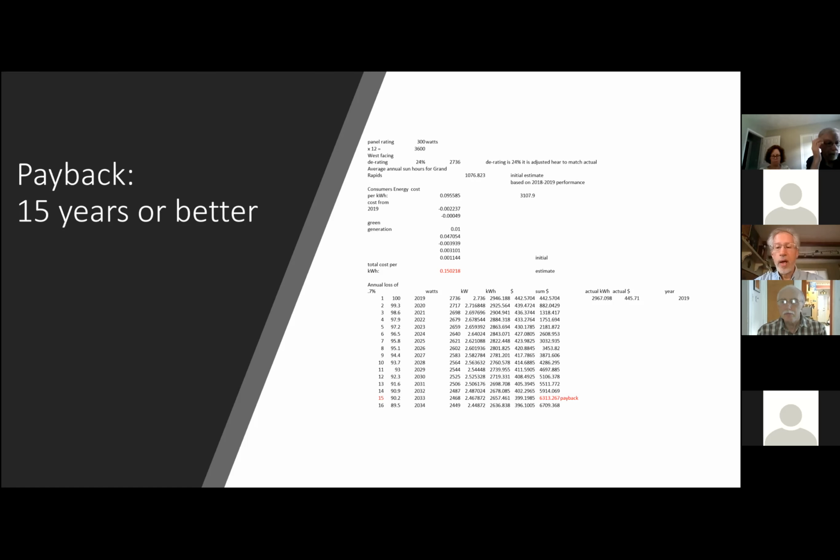And either I or whoever owns the house at that point can decide, do they want to keep them, or do they want to trade them in for new panels? And who knows, 30 years from now, how great the solar panels are going to be. Probably much more efficient than they are today.